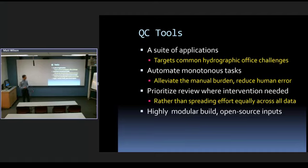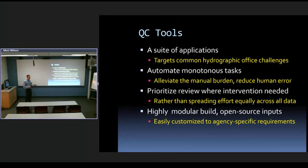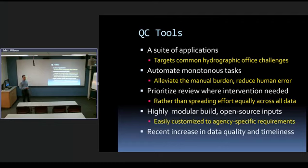It's a highly modular build with open source inputs. These take BAGs and S57, which are all open source. And it's easily customized because of that modularity to any kind of agency-specific requirements. In this case, obviously, we've tailored this totally to the Coast Survey specifications, but the way it's built, these could be easily changed to meet the requirements of any hydrographic office. There has been a cited recent increase in data quality and timeliness. We just had our field procedures workshop a couple months ago, and this has been attributed in part to Coast Survey's adoption of QC Tools.